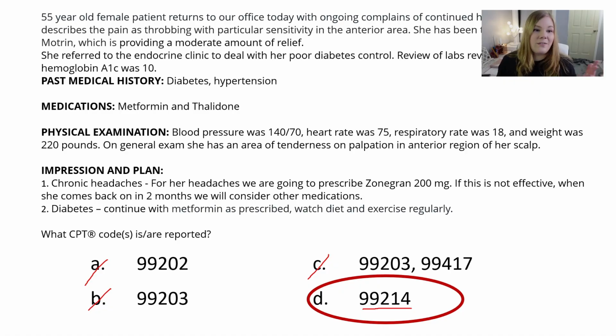So that one, even just based off of the fact that this was an established patient and not a new, we know this is a 99214, but I showed you how to kind of level through it a little bit as well. As you get familiar with that E&M grid, you'll start picking up some things that you can draw out of really quick, like that prescription drug management section.